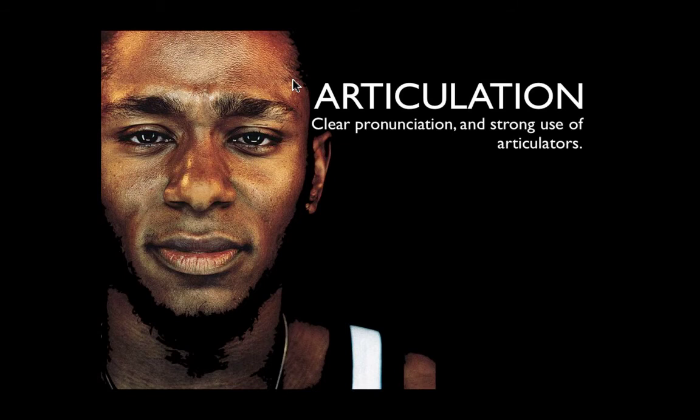B. What articulators am I using when I say a B sound? Absolutely, Jenny. I'm using my lips. B. Okay, so in the other set, I was saying the P sound. So the letter P. What articulators am I using when I say the letter P? Absolutely, lips again, Sam. Okay, so this is a difference between vocalized consonants and non-vocalized consonants.